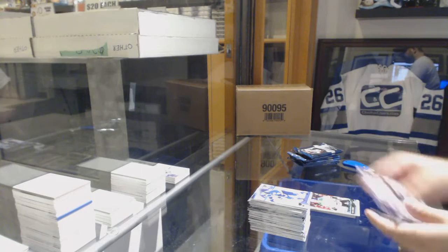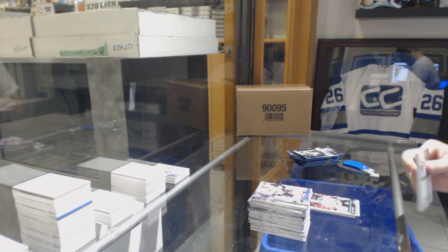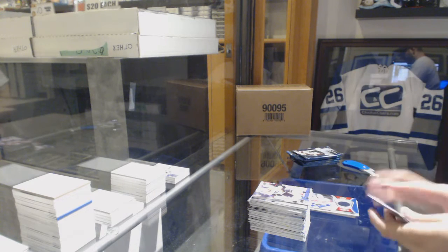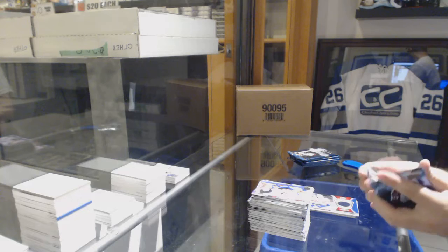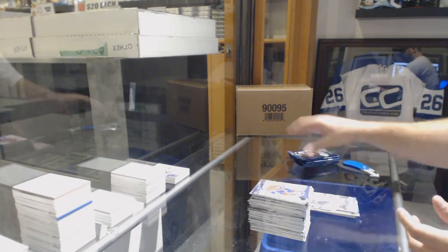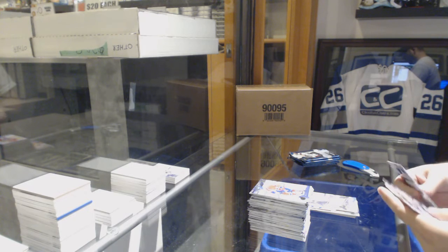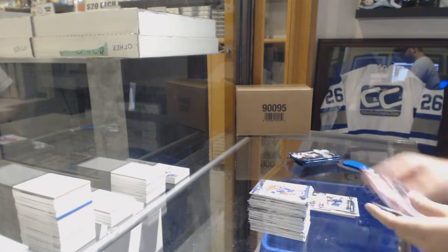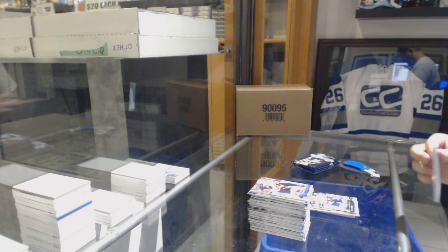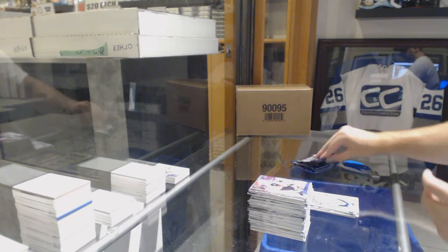Steven Johns, Young Guns. Game jersey, Nick Bjugstad. Canvas of Philip Forsberg. Shane Harper, Young Guns. Pontus Aberg, Portraits Rookies.